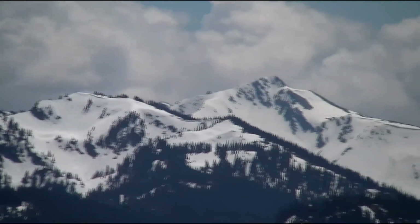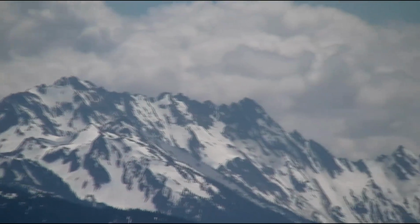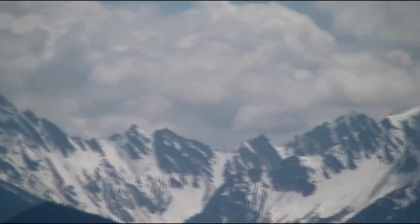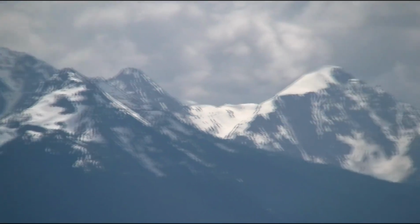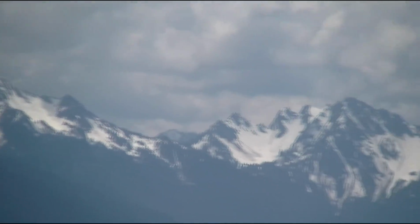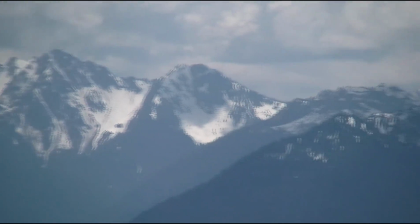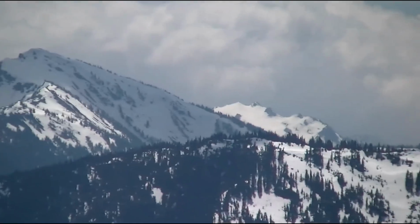I'm trying to pan a little bit faster. I don't want to spend too much time on this. That's a nice peak there. All of these little peaks have names. Unlike the other national parks with volcanic mountains, you know, you see this one cinder cone stick straight up in the air and you can tell what the summit is, but here it's more difficult.